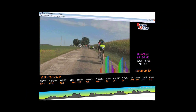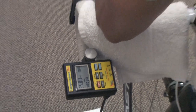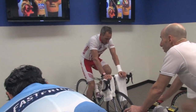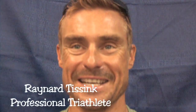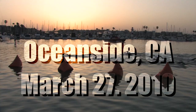Since 2007, the Real Course Video line of training products from CompuTrainer has become a powerful and dynamic mix of indoor cycling entertainment and value-added race preparation. Being race-ready today means more than simply upping your cardio. Yeah, well, I think most of the top triathletes in the world these days ride a CompuTrainer. There's obviously not too many systems that can match the performance and the reliability of the CompuTrainer.